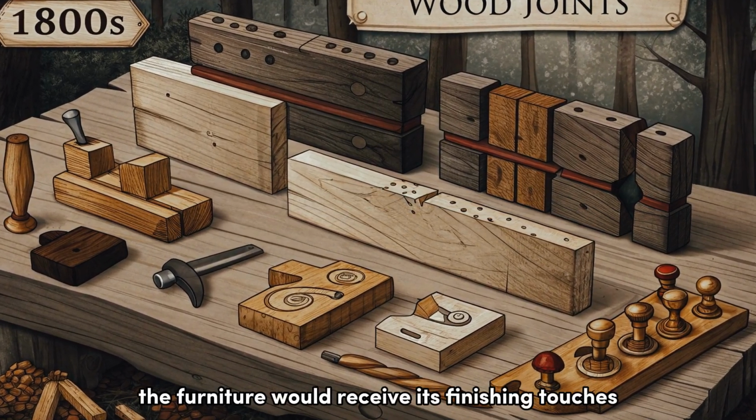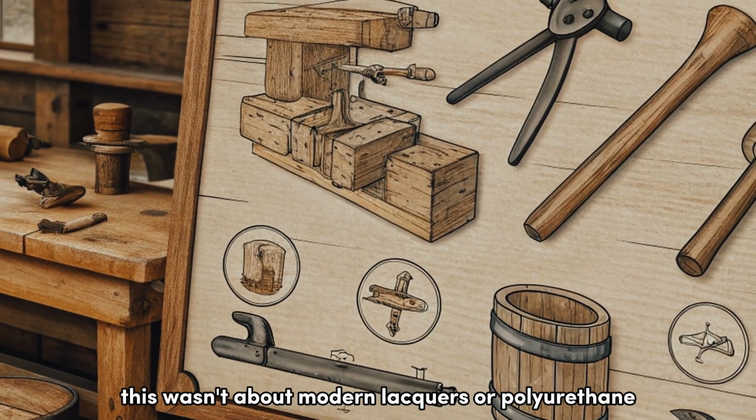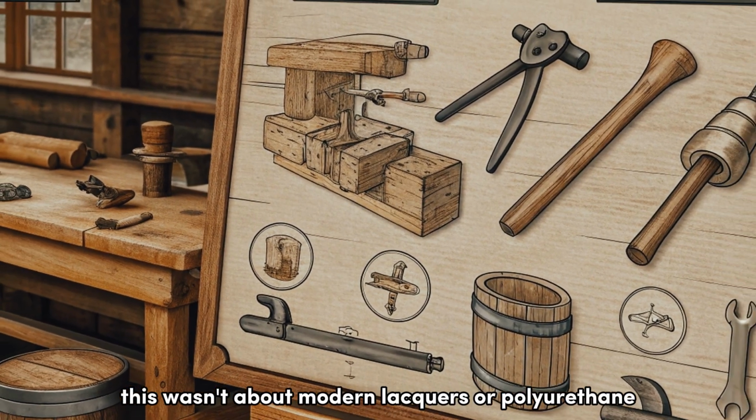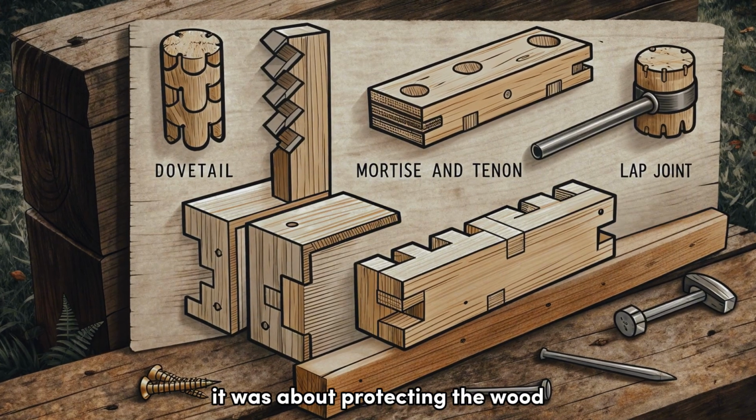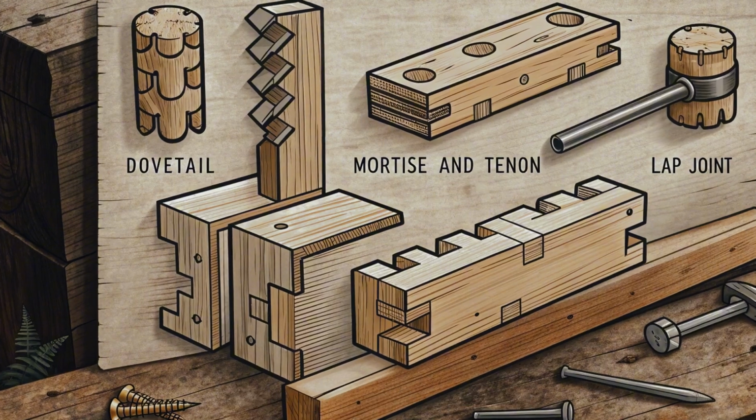Once assembled, the furniture would receive its finishing touches. This wasn't about modern lacquers or polyurethane. It was about protecting the wood and enhancing its natural beauty with simple, effective methods.